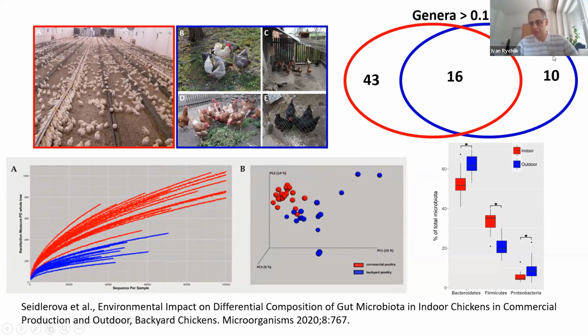And characteristic changes were that outdoor backyard microbiota in backyard chickens was enriched for Bacteroidetes, gram-negative, and also for different Proteobacteria. But these Proteobacteria are different from E. coli, other bacterial species, not E. coli. And this enrichment for bacteria from these two phyla happened at the expense of gram-positive Firmicutes. These were more common in the microbiota of chickens or hens from commercial production than those from backyard.